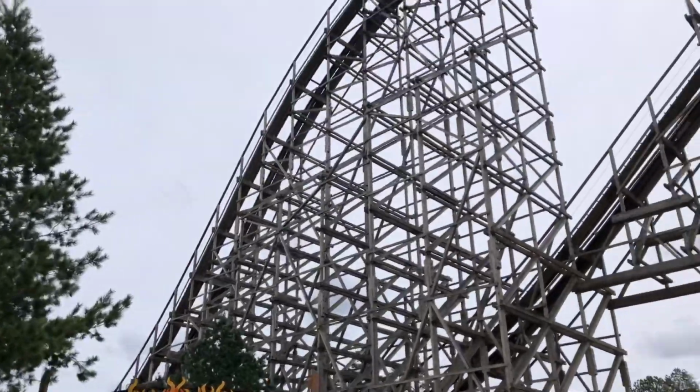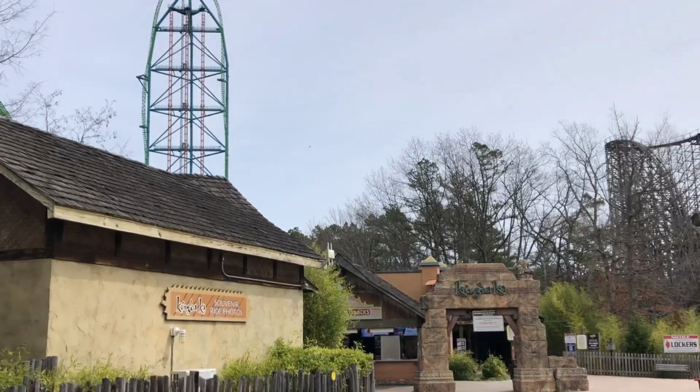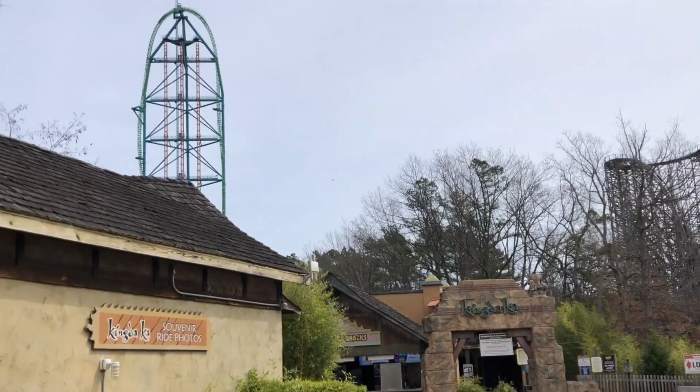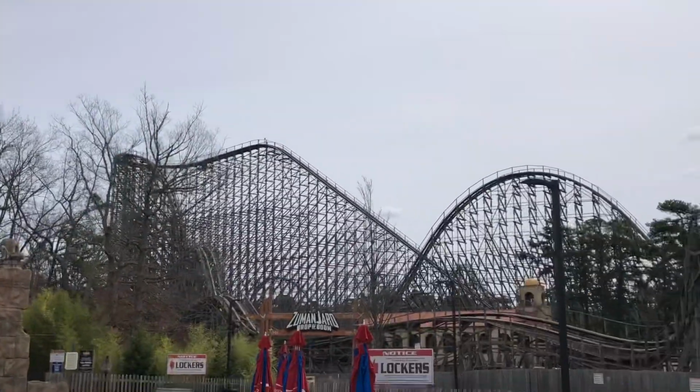Another important thing to note, I have not ridden Medusa, formerly Bizarro, yet, the floorless coaster. However, my favorite floorless coaster, also Medusa, at Discovery Kingdom is not quite there with the best at Great Adventure.